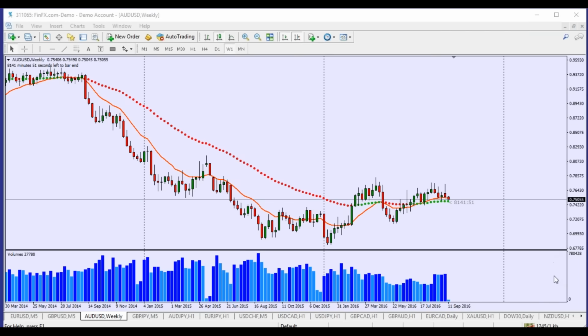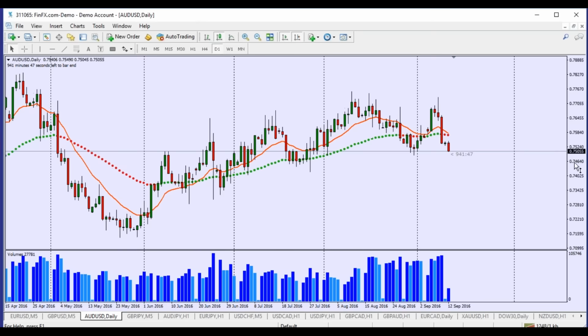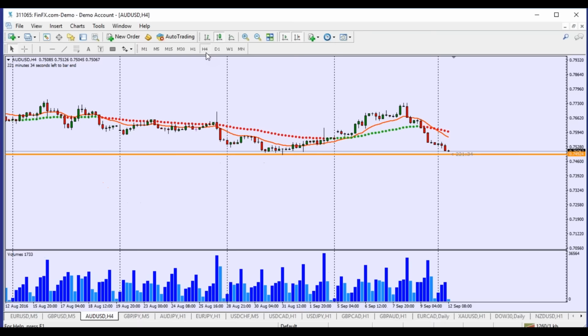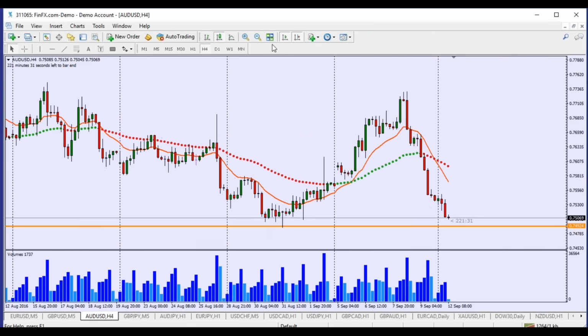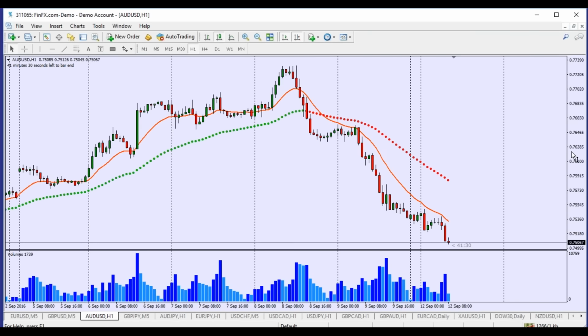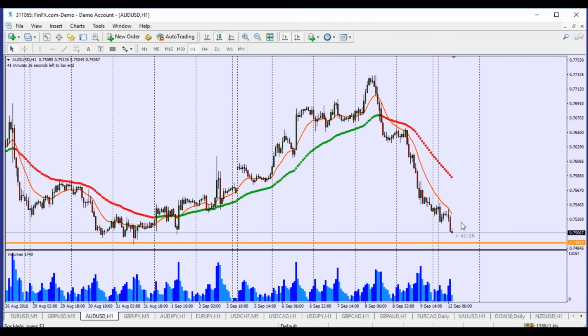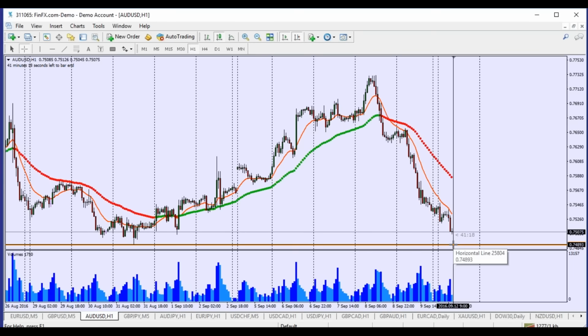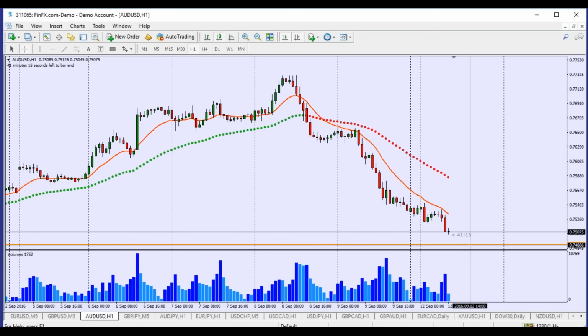All right, so AU. First thing that comes to mind is an obvious support here. Not really a direction trend-wise overall. It's been sideways for a while. One-hour point of view, we're coming off at least downward momentum, but obviously there's a major support coming up. How far is that? 20 pips away, give or take.